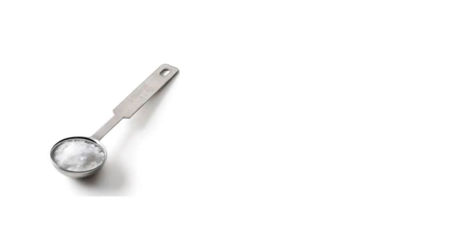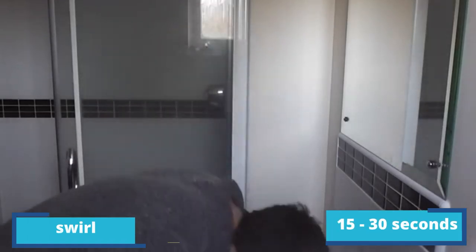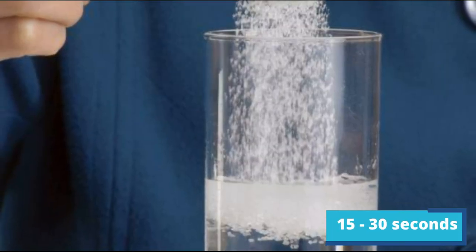To make the solution, dissolve 1 teaspoon of salt in 1/2 cup of warm water. Swirl it inside your mouth for about 15 to 30 seconds, then spit it out. Repeat the procedure every few hours as needed.